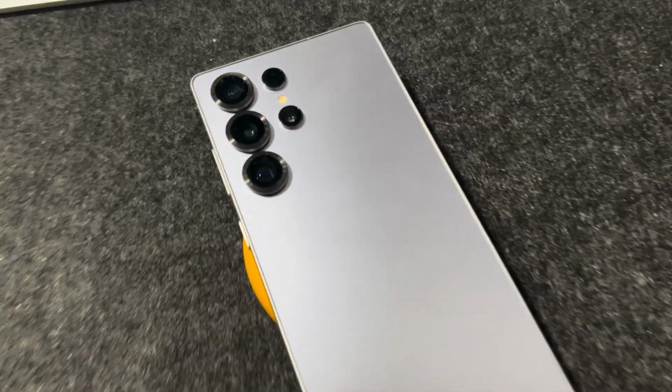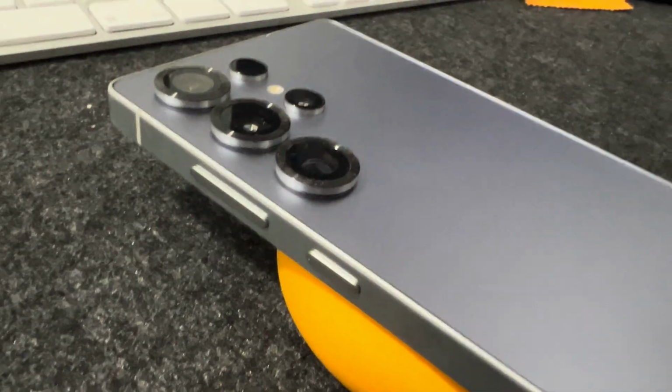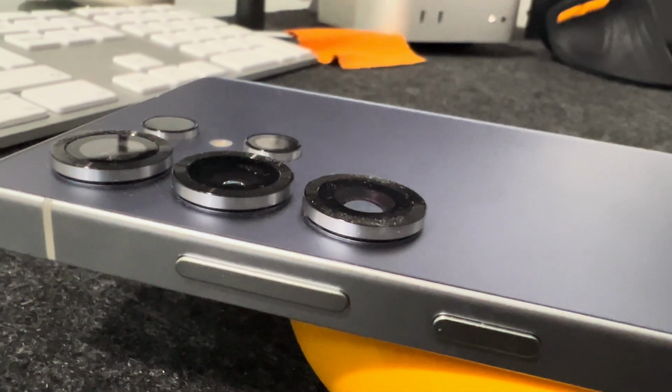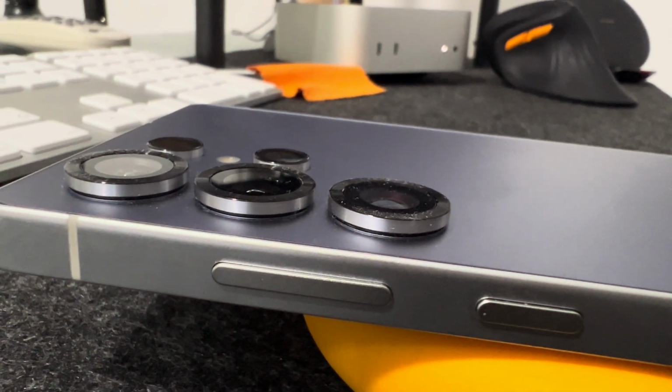I do like rounded edges, but this just looks more refined, feels very quality in the hand. The camera bumps really are quite protruding. They really, really are quite excessive, to be honest. For some reason, they've made the ring around the camera even larger than it was on the S24 Ultra. But the camera quality is undeniable. It's absolutely brilliant, so you can't go wrong.